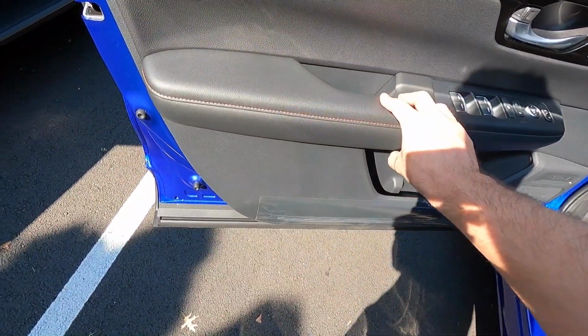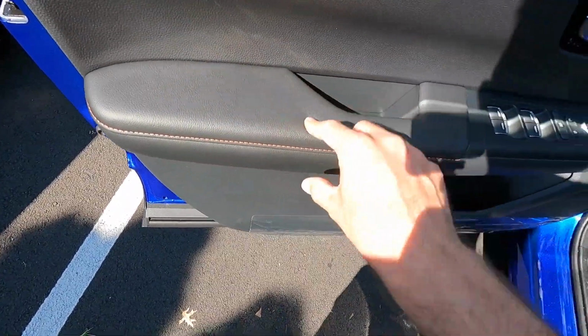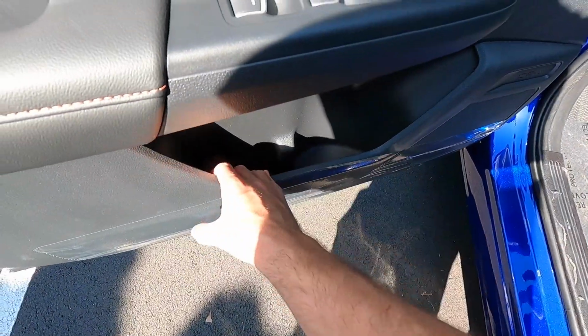Then this area is leather wrapped, nicely padded, and you get some accent colored stitching. There's like some padding for you there. And then you get a little bit of miscellaneous storage space down here.